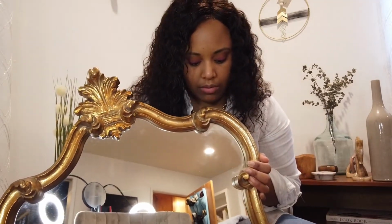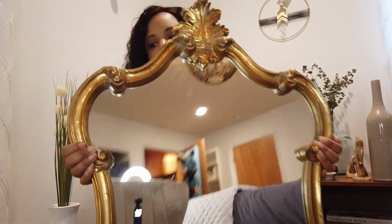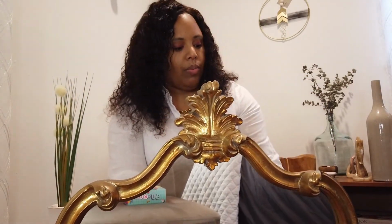It is gorgeous. I don't know how old it is, actually. It is heavy, but it's not super, super heavy. So I'm not sure how vintage it is, but I do love it. And I paid $30 for this mirror.